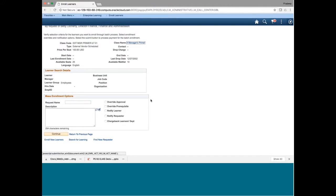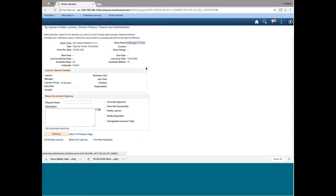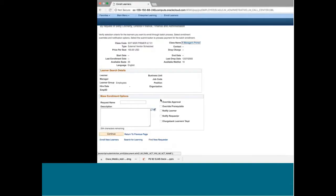Great, thank you. So this is the mass enrollment page, and you can see the learner information. If you want to override any approvals or prerequisites, the administrator has access to this. Once you hit that, you just click continue so that all the learners will be enrolled. That is how the mass enrollment or group enrollment feature works in ELM. Any questions on this? No, that seems pretty intuitive. Thank you. You're welcome.